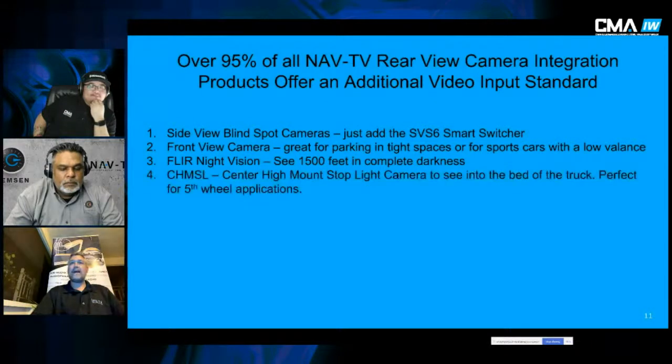Center high mounted stoplights. You saw trailer cameras. Well, guess what, guys? There's some fifth wheels. And a fifth wheel, if you haven't driven one, isn't exactly the funnest thing to actually dock. Okay, so this is a camera that's mounted on the third brake light. It's facing down into the bed.